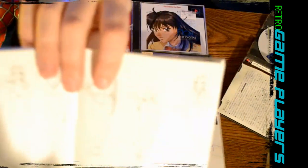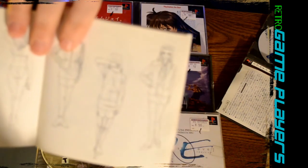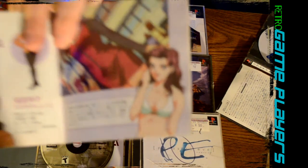I'll show the camera here. I don't know what's going on, but there are pages of this. Pages and pages of these drawings of the characters, I guess. Outlines and stuff. Some of it's in color, but I mean, what is going on here? I don't know what kind of game this is, but wow.